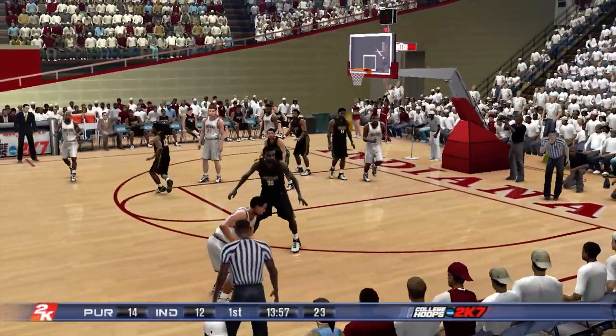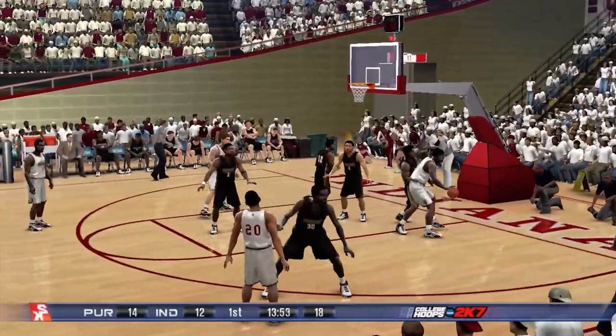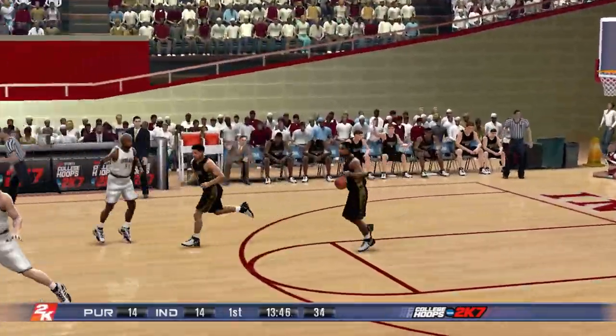Number 20. Gets it, baseline. Backs in. Shoots from the post. Dropped in by number 3. I use the whole shot clock when you only need a few seconds, right?